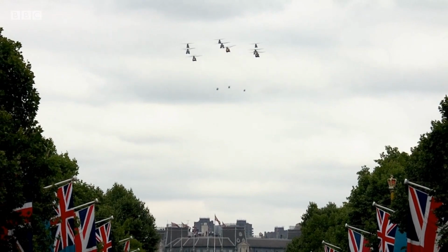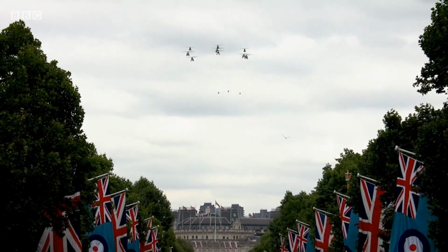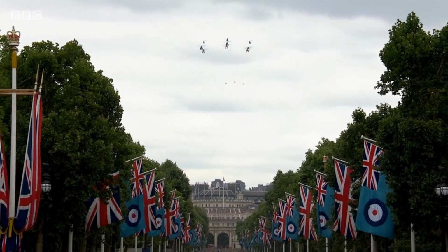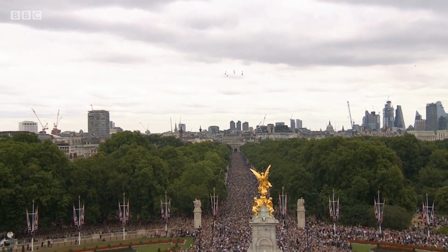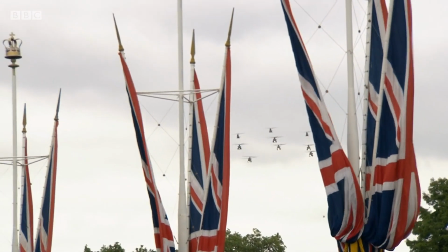Well, there you go, the first wave of this huge flypast, which is coming over the palace right now. 3 Puma helicopters and 6 Chinooks, the slowest of the aircraft, only travelling at about 100 miles per hour. Yes, Sophie, as you say, 3 Puma HC Mark II helicopters with us today. These are based at RAF Benson in Oxfordshire, and they're our medium support helicopter. It has a rich operational history and is currently deployed in Afghanistan.